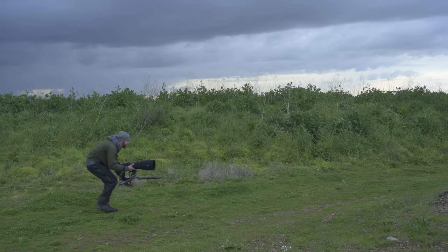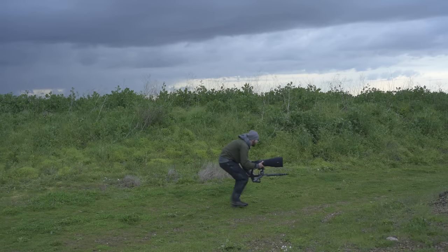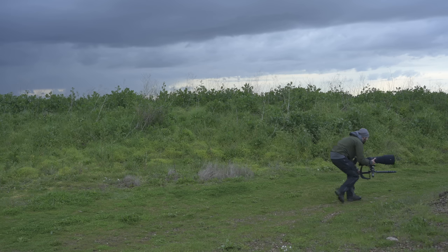Let's see if I can get a bit nearer. Oh, that's a gorgeous spot there. Stay there.